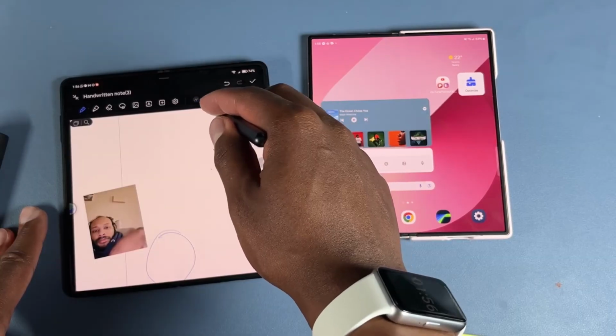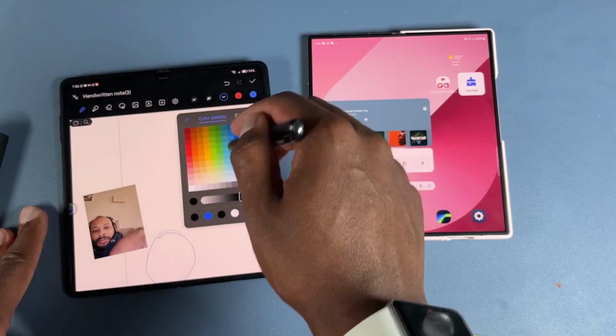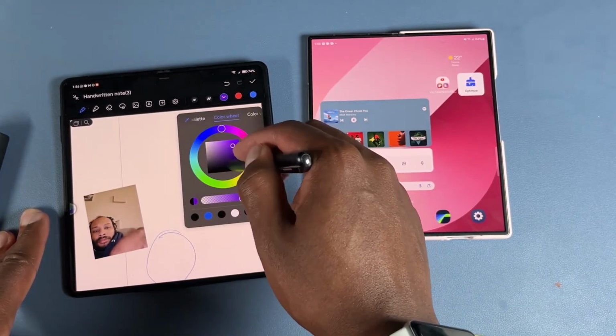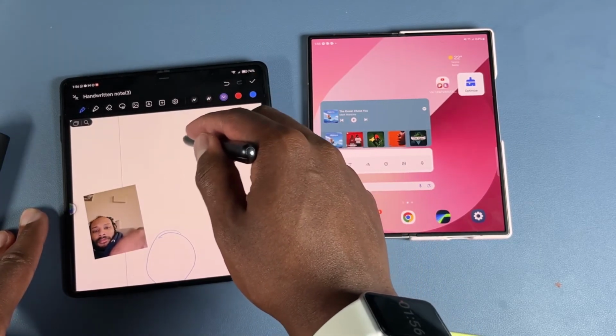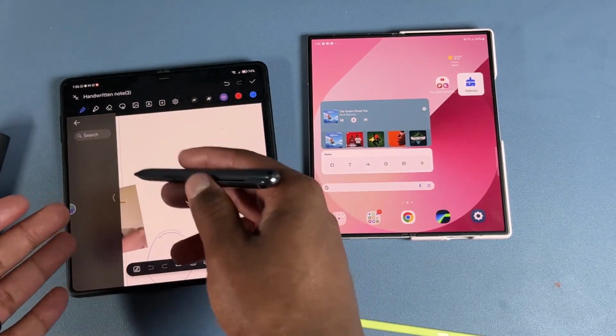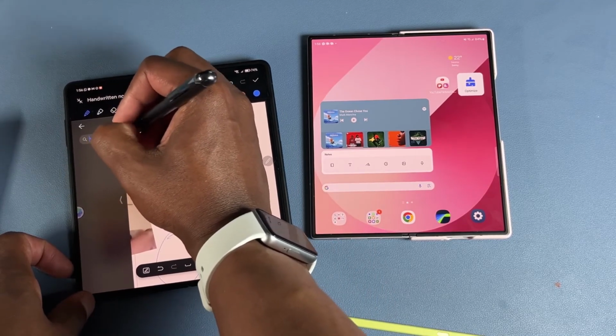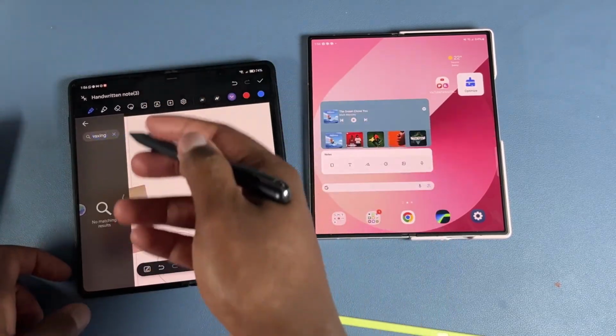You can also change the thickness of the pens or the tool that you're using, change the color, and you have the whole color palette, which is cool. The Z Fold 6 also has that as well. You can also sample a color, and then you can search for different things in the note. Oh yeah, this pen also can write in text areas, so writing. My writing looked terrible there.